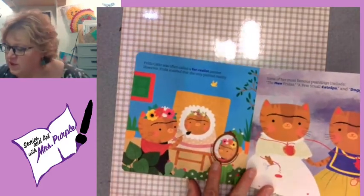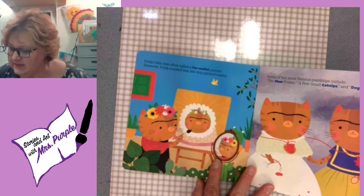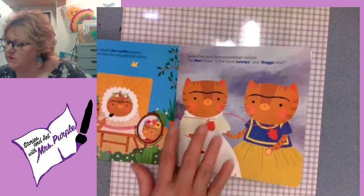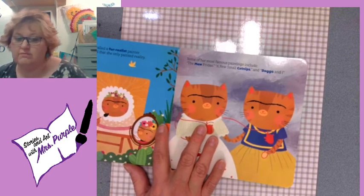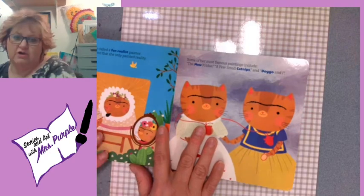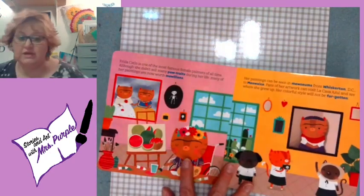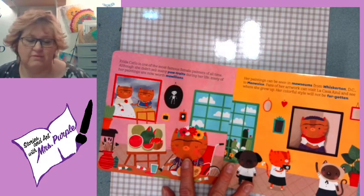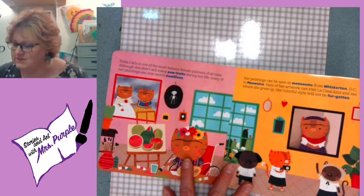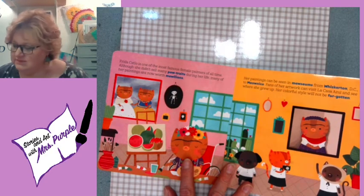Frida Catlo was often called a surrealist painter. However, Frida insisted that she only painted reality. Some of her most famous paintings include the Mew Fridas, a few small catnips, and Doggo and I. Frida Catlo is one of the most famous female painters of all time. Although she didn't sell many portraits during her life, many of her paintings are now worth millions.